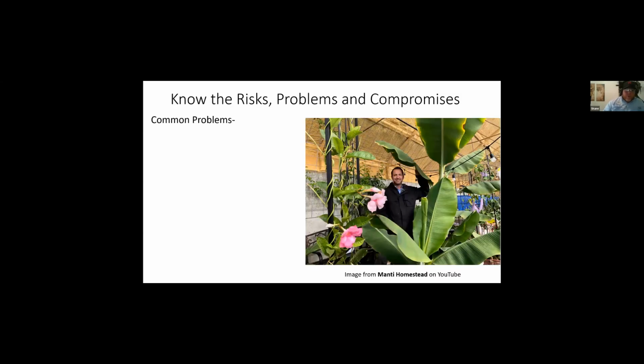Okay, so let's talk a little bit about the risks. This is Manti Homestead on the side here, and we'll see a few of his pages as we go through this. I encourage you to look at a lot of his website. We helped him with his design of his greenhouse. And then my son and I actually have a small welding shop here in town.